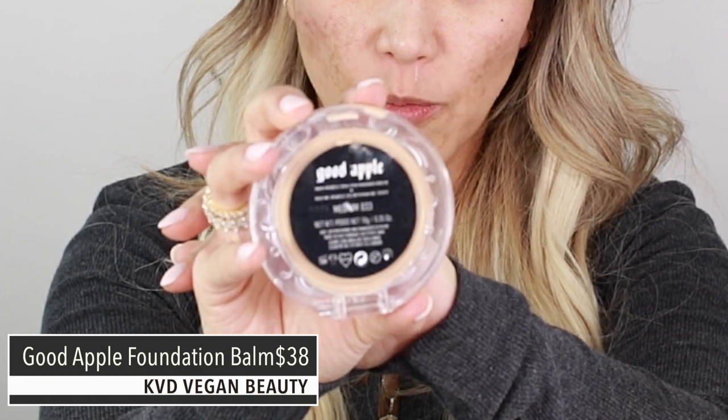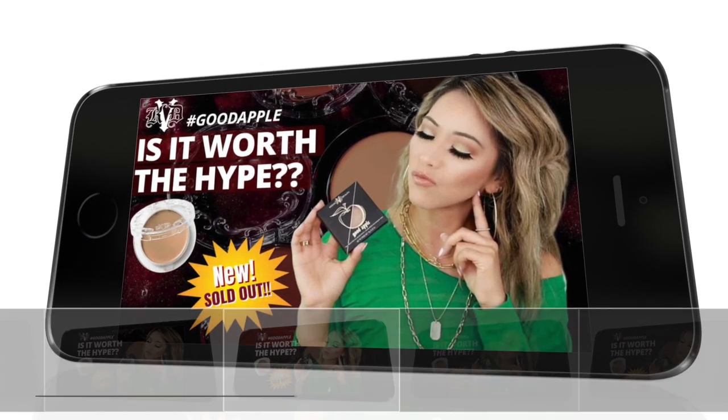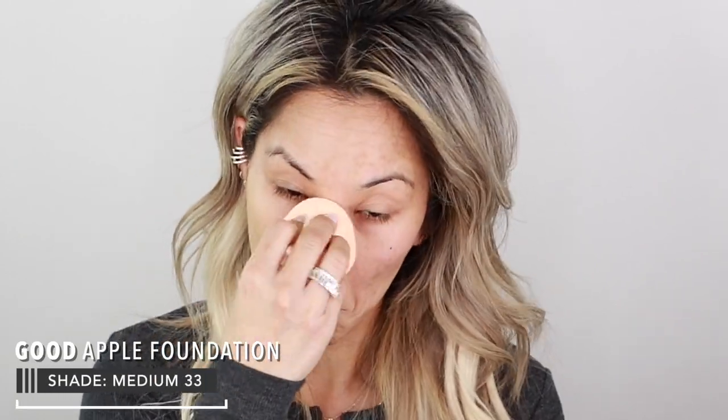Good Apple foundation in medium 33. That's the one I use. I love this stuff. I don't talk about it a whole lot. I did a video, you can check that out on my first impressions, but I had a different shade in that one, but the medium 33 is a perfect shade. I do find that I like this with my beauty blender the most, or my sponge, I should say. This is the Dose of Colors sponge. But do you see the finish of this?